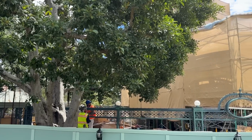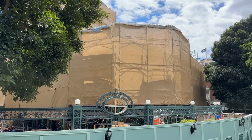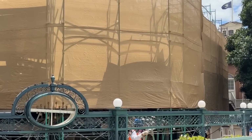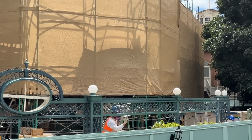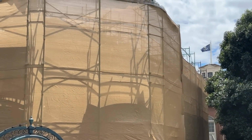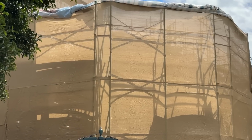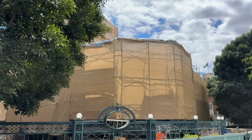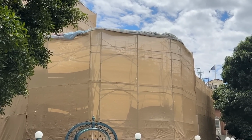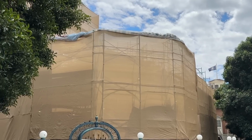All right, the sun is starting to come out, and we can see this gentleman over here doing some stucco or some patching, some Bondo over there on the railing. We can see another cast member over there. But as we look up on the building, we can kind of get an idea. Sorry, the train needs our attention. We can now see how far this padding protrudes from the actual shape of the building, giving the workers a lot of room inside of there.